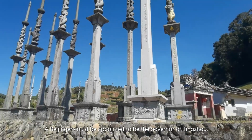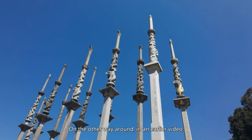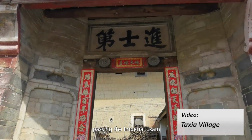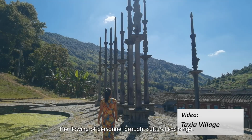A Beijinger would be appointed to be the governor of Tingzhou. On the other hand, in an earlier video, I told you the story of a man from Hakka Village passing the imperial exam and being appointed to a position in Gansu Province in West China. The flowing of personnel brought cultural exchange.